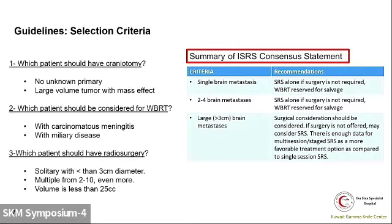So what are our guidelines? How do we select the patient for gamma knife? It is actually teamwork: neurosurgeon, radiation oncologist, and a medical physicist. Which patient should have craniotomy? If you don't know the cause of the lesion, I mean for histopathology, and second is a large volume tumor, tumors which are causing mass effect. If the patient comes to you with raised intracranial pressure, then you have to go for surgery. And which patient should be considered for whole brain radiation therapy or the other tools which radiation therapy is using, with patients with carcinomatous meningitis and with Mallory disease.